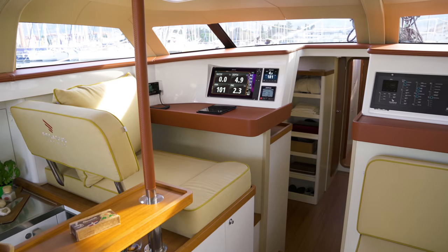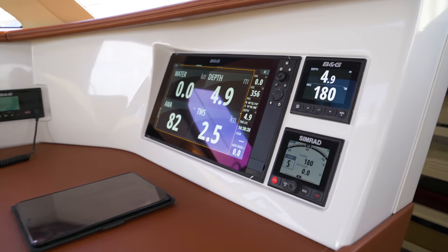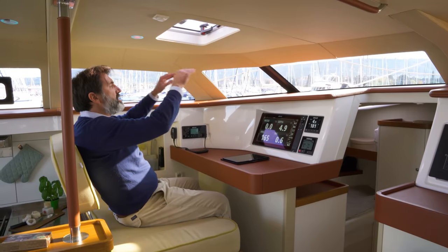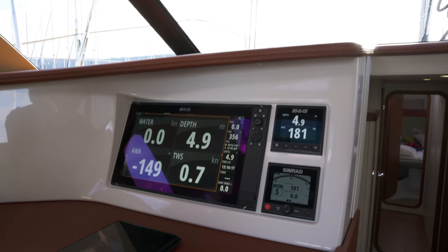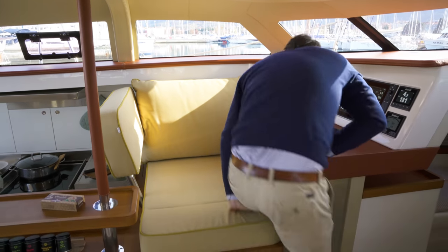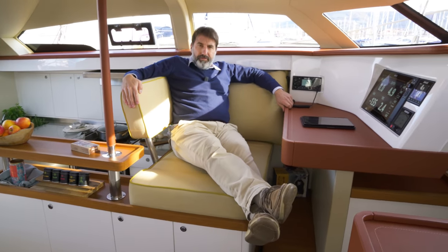For longer night passages, you need a space where you want to control the boat and at the same time you want to see outside. A very comfortable, very big chart seat. And from this position, you see the bow with all necessary information, autopilot and chart plotter radar in front of you. If you want to take a short nap, the idea is to put an additional cushion and one can have a very comfortable and safe position.